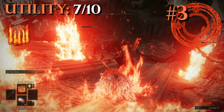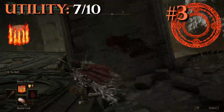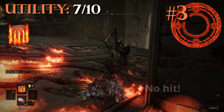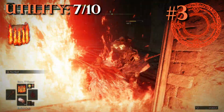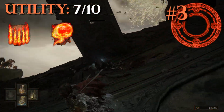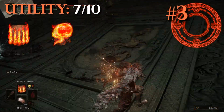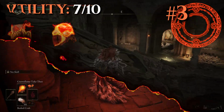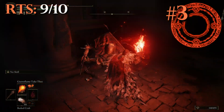Burn Flame practically has a fully fledged dodge mechanic, and whatever shortcomings Roiling Magma possesses as a pocket nuke are completely erased with Flame of the Fell God. All of the explosion-based incants here also knock enemies back very reliably. RTS, 9 out of 10.